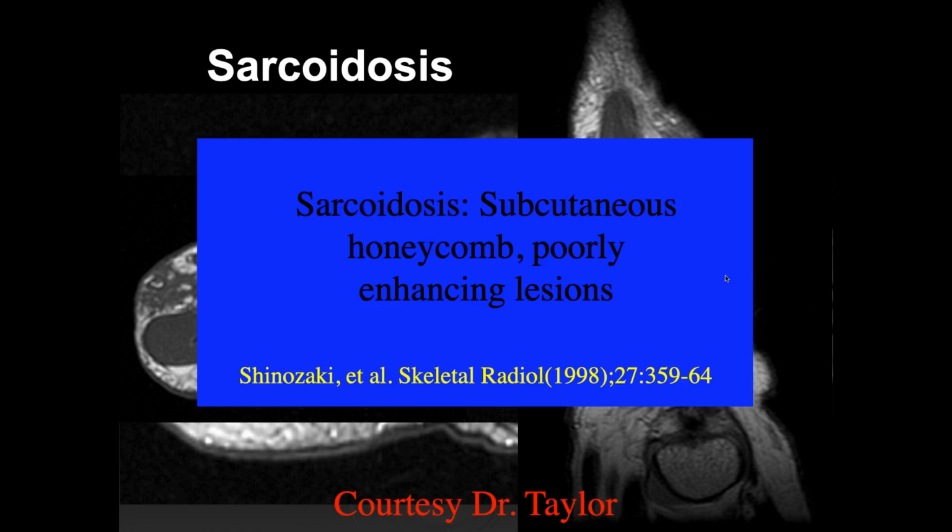Would you see lesions in the lung in this case, John? You usually do, yes. I was wondering why there was no MR on the lung. Or ask just for a chest X-ray to look for adenopathy.